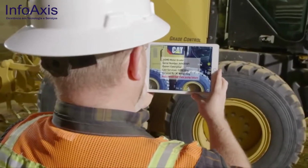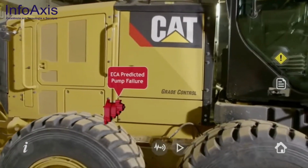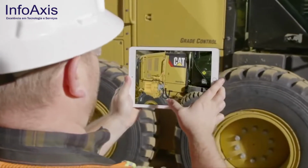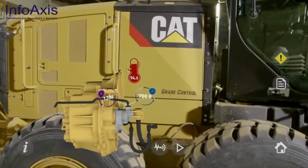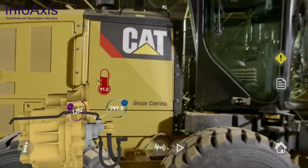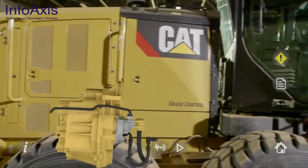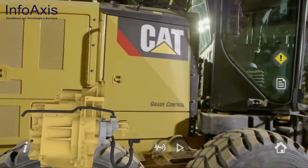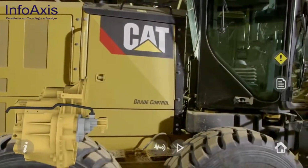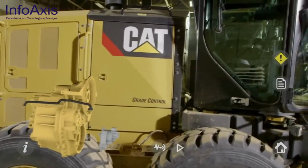Augmented reality is a major initiative at Caterpillar. It has major applications in service. We know from studies that Caterpillar has done that about 30% of a technician's time is spent looking for information and trying to digest that information. If you're seeing something with a model placed in the context, you consume it, understand it a lot easier.